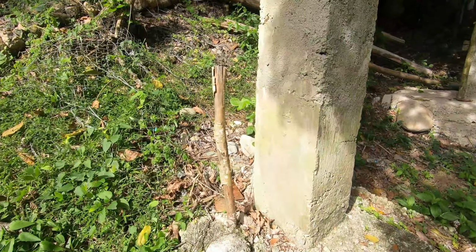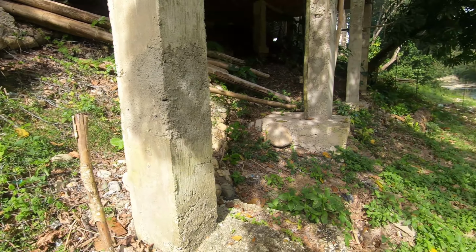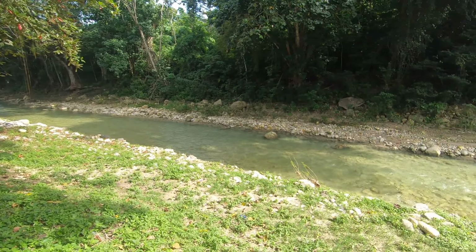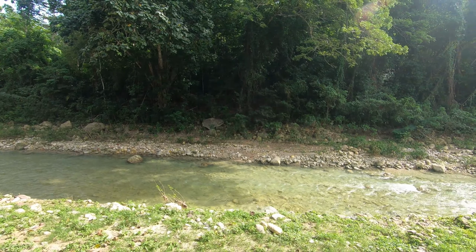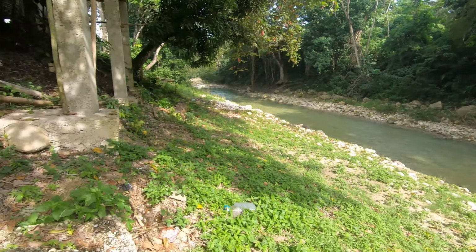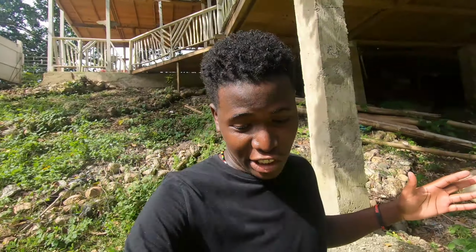Anyways, I come go back up. Let me just show you guys where the water level rises to. So you see this little stick right here? As I'm touching this stick, he says this is where the water normally rises to. And that's where the water is now. So the water would rise up out of the riverbank and come up until it reaches here. And that's crazy, the level that this river rises to, right?